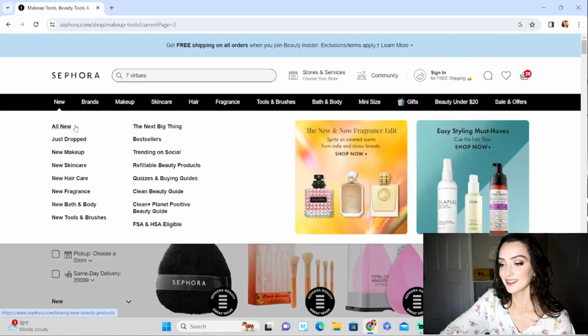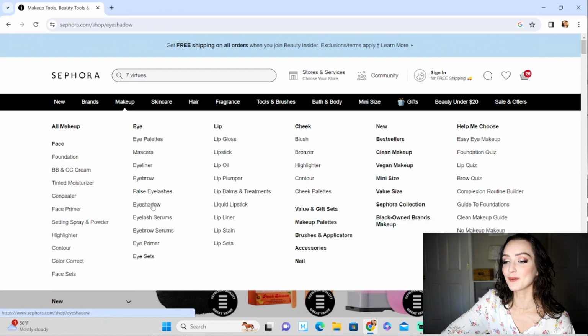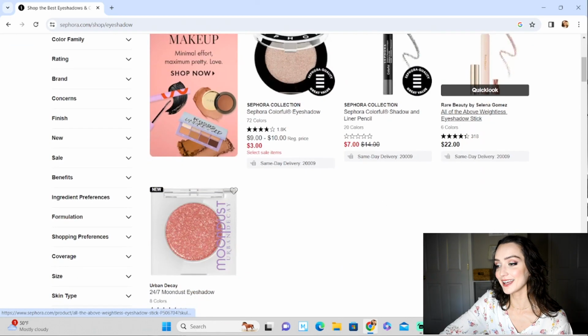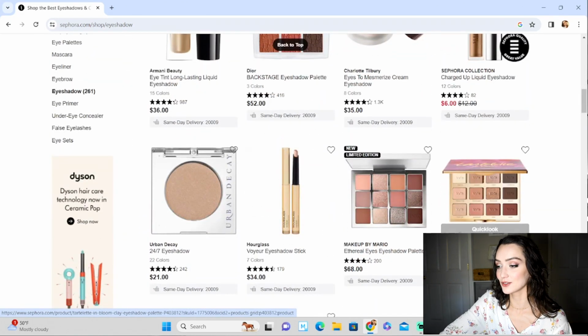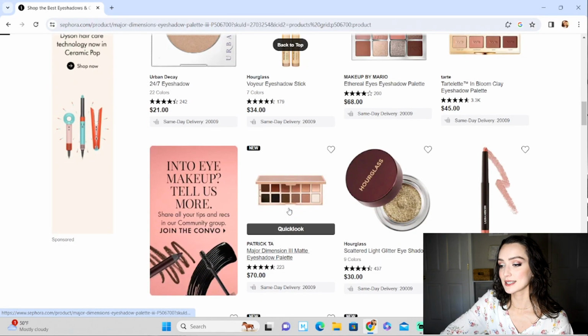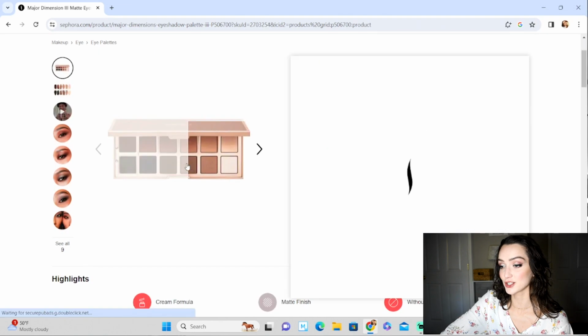Going back to makeup, this is a palette that is honestly probably a little bit overpriced, but I don't know why I just keep going back to it and I cannot stop thinking about this palette and I really, really want to try it. I know it is absurdly priced. It is $70. It is the Major Dimension 3 Matte Eyeshadow Palette from Patrick Ta.